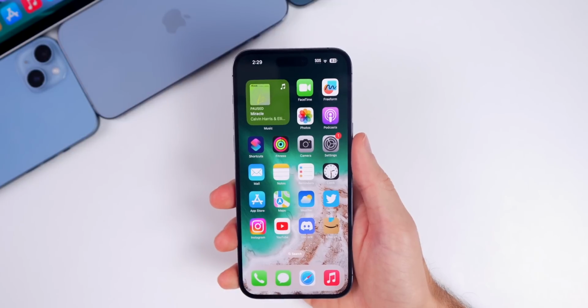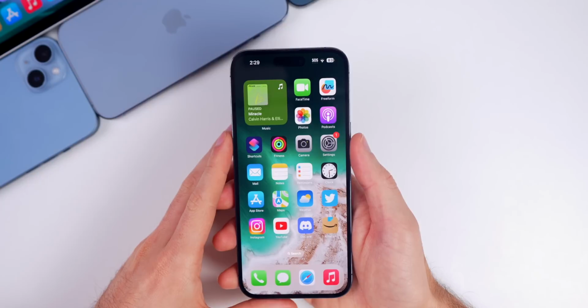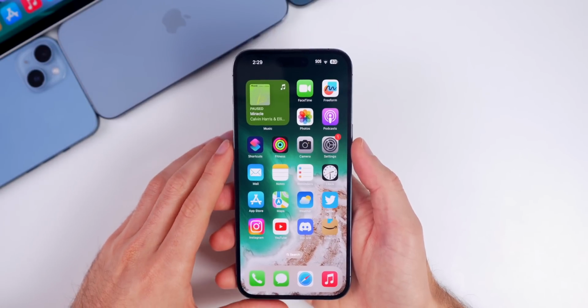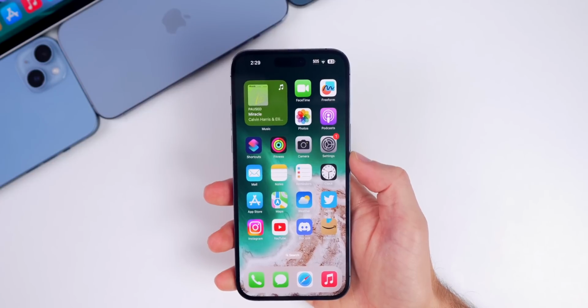Really not a ton going on. I mean, it was a 600 megabyte update, which does indicate there should be more changes. So there probably are other changes hidden in the code, and I will talk about those and any other changes I find in my Apple Weekly series, which launches on Saturday every single week. So make sure you tune into that video if you want to see even more features and changes in iOS 16.4.